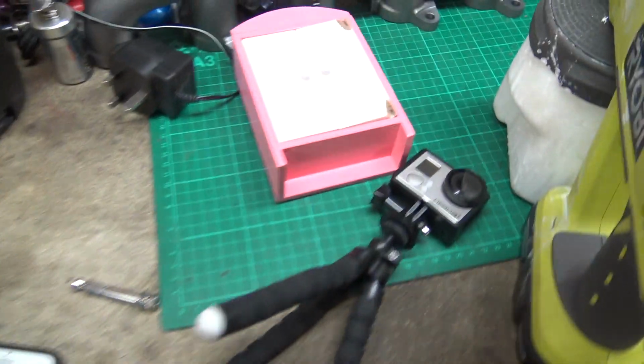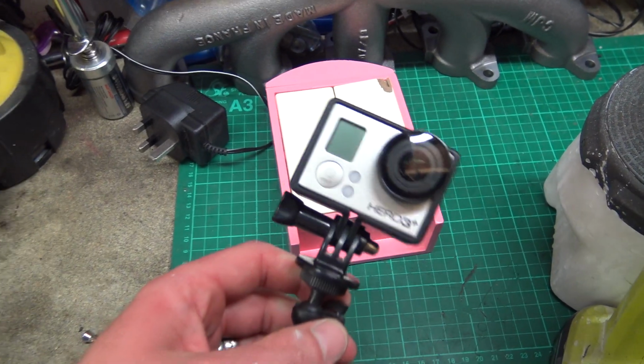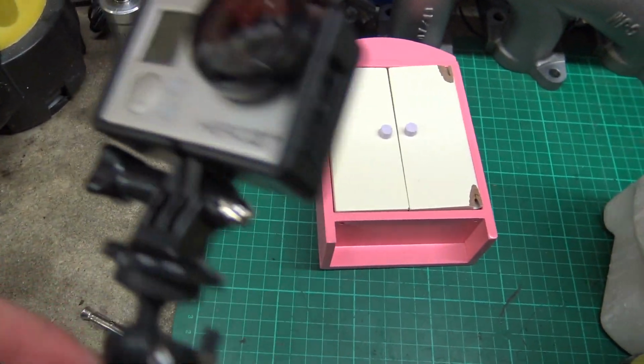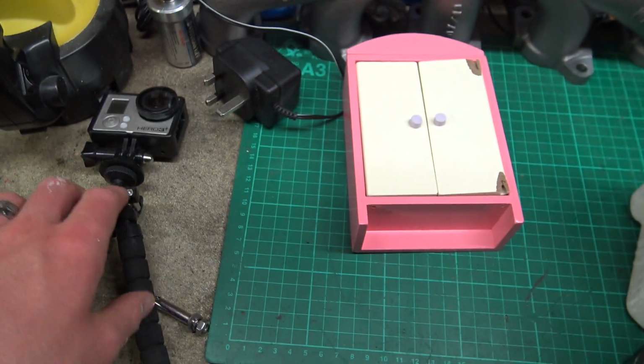Anyway, I've managed to paint the shed. I had the GoPro on. I thought I filmed the whole lot. I was going to do a time lapse of painting the shed from start to finish, but it wasn't recording for some reason, so it's old. It's a Hero 3 Plus, it's old anyway. It doesn't always work very well.